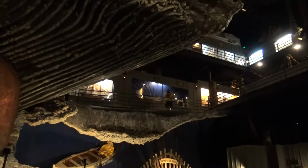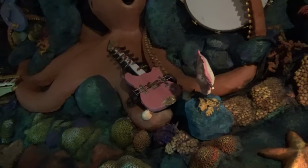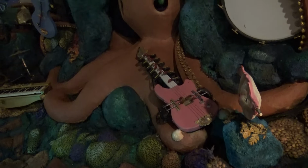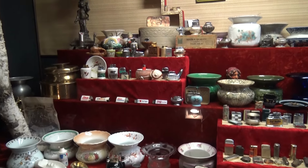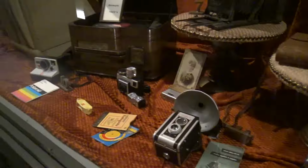Tiny guy, all the way up there. We even have some Ringo Starr and the Beatles. The Octopus's Garden. That octopus really shreds. This guy really collected anything. We have a display of spittoons and cigarette lighters.